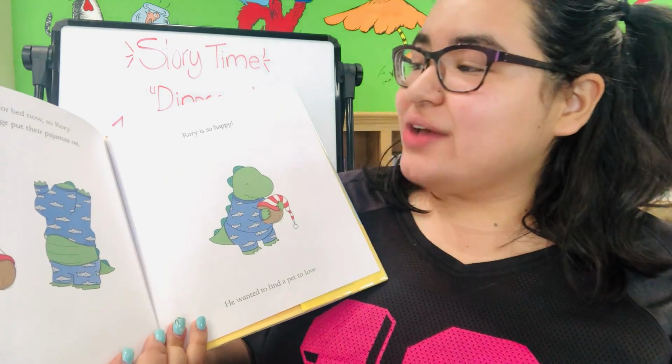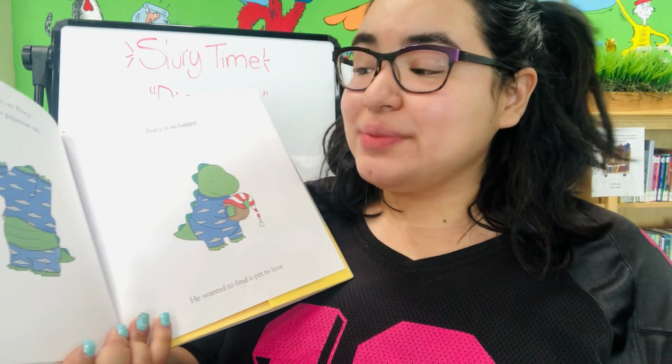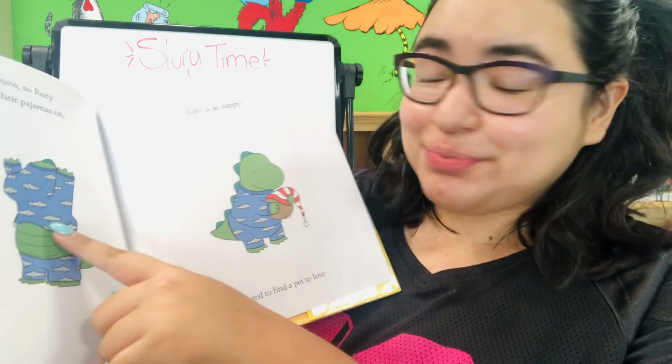It's time for bed now, so Rory and George put their pajamas on. He's got little shark pajamas.